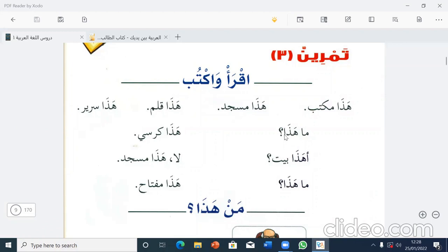Yes, teacher. Okay. Suhaila, you will ask her and she will answer. Here we have the answers. Here we have the questions. So you're going to ask Suhaila and she's going to answer. Okay, Alwia, ask. Ma hada, what is this? Hada kursiyun. This is a chair. Ahada baytun? Is this a house? La. Hada masjidun. No, this is a masjid. Ma hada, what is this? Hada miftahun. This is a key.